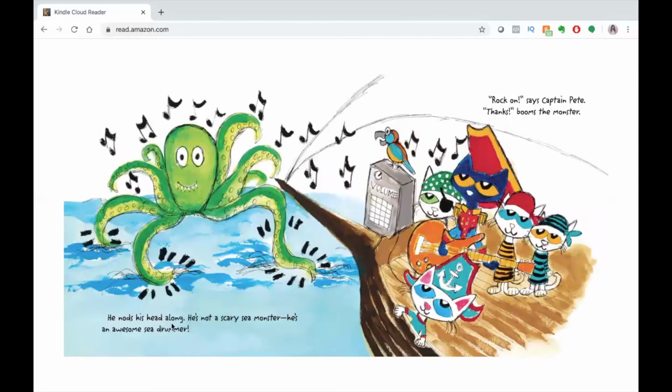He nods his head along. He's not a scary sea monster. He's an awesome sea drummer. Rock on, says Captain Pete. Thanks, booms the monster.